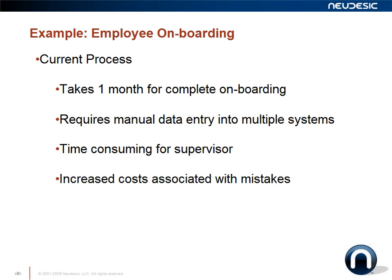At the end of the day, it can result in a lot of increased costs because the employee may not be familiar, or may not be fully oriented with some of the policies and procedures. So they make mistakes initially and really start learning on the job during that period. So it could be costly for the organization as well.